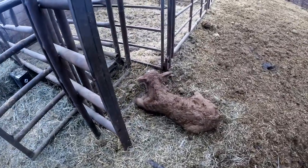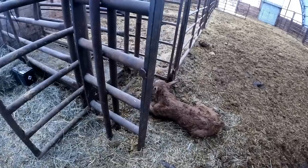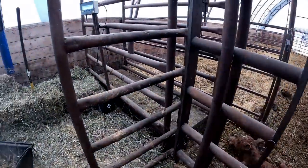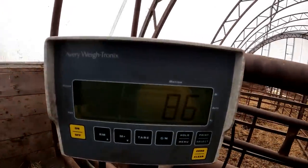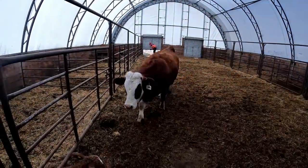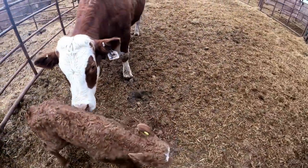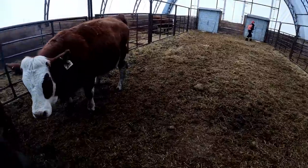All right, I got this calf that was born this morning. Haley's, my daughter. She had a heifer calf. All right, nice weight, 86 pounds. I think she knows who her calf is. So this calf can go on. We'll boot them right out to the other side.